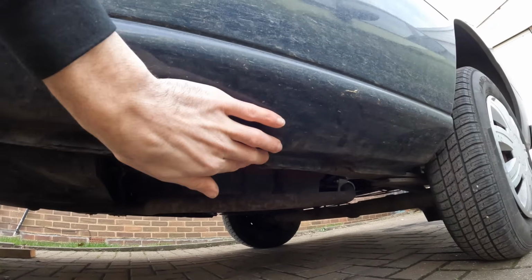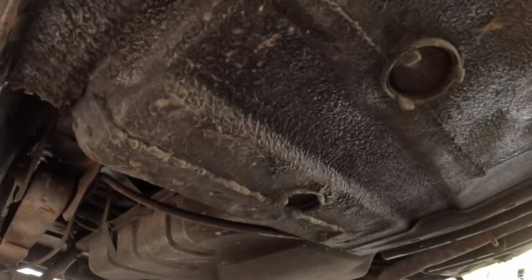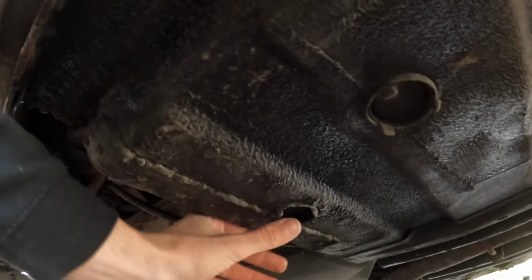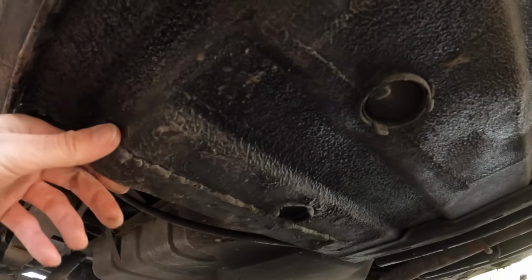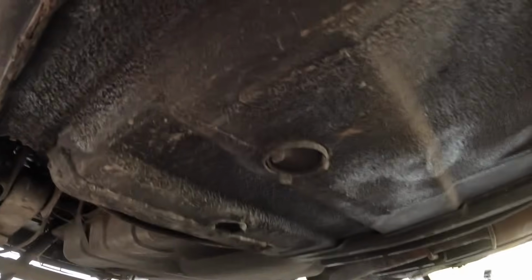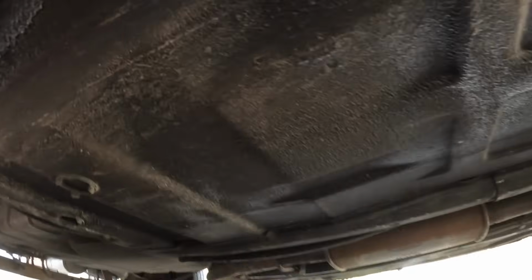So all these really want is a bit of paint and protection. And it is the same story here on the offside of the vehicle. As you can see, a big plate has been welded in there, but that wants just a bit of seam sealer, tidying up, and a bit of underseal over the top of it. But apart from that, that's the only rough bit.